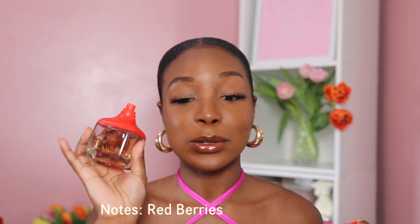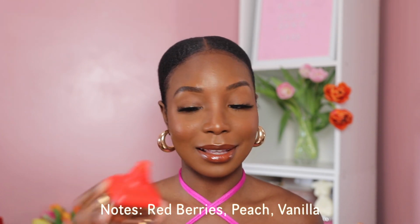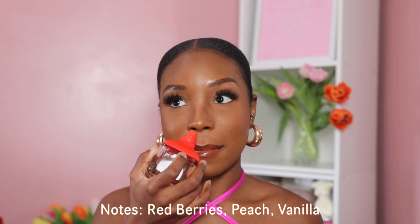I purchased this like 2 years ago, and honestly I've been spraying it a lot more. Once the spring started, I've been spraying it a lot more, and now I remember why I purchased it in the first place. It's definitely a sweeter scent though, so if you don't like sweet scents, you might not like this one, but it smells amazing. It smells like candy. That's exactly what it smells like. It's a pretty old scent as well, so if I can find it, I'll link it, but if not, forgive me, okay?